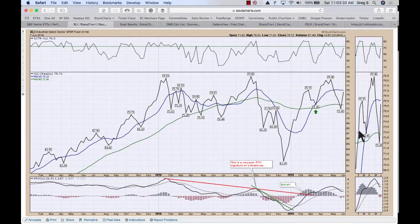Here is the XLI, the industrials, after breaking below the 200, or the 40-week moving average, last week, rallying back up and right at the 10-week coming up here. And you can see back here that was resistance after coming off it and below it. Was resistance, so we got that coming up this week. We'll see what happens here.